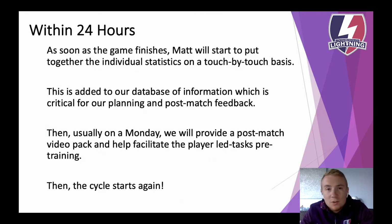And then the cycle starts again. The players will then go and train, and that next training session will be based on our upcoming opposition, which is obviously when we start to do our whole process again and put everything into play for the next game, or the next opponent we're about to face, whoever that might be.